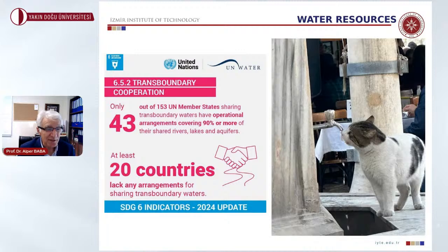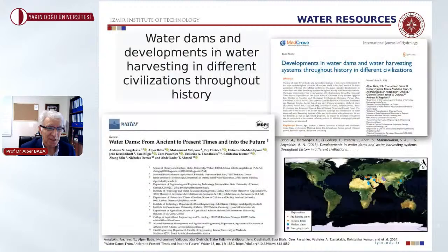At least 20 countries lack an arrangement for sharing transboundary waters at that time. And then, if you look at the history, people gained water through different applications. We saw that water dams were developed and water harvesting was used in different civilizations through history. If you look at these maps, they show that most of the hydropower was built in eastern Anatolia and then around the Mediterranean region.